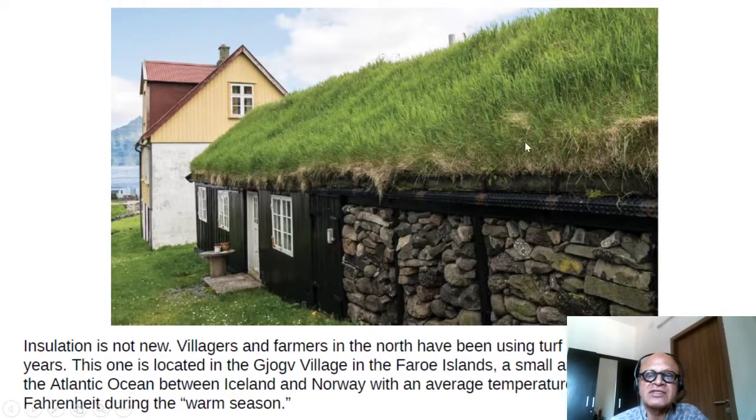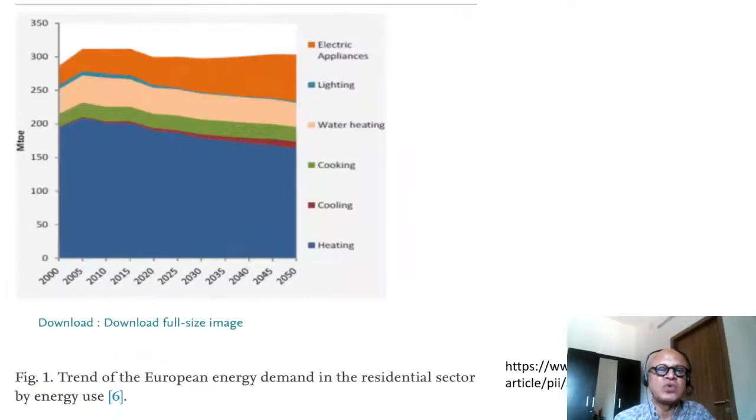Insulation is of course not new. We looked at something like this Tortwalk or whatever it was called, turf roof. Villagers and farmers in the north have been using turf roofs for 1,000 years, from the time of the Vikings as far as we know. This one is located in Gjove village of Faroe Islands, a small archipelago located in the Atlantic Ocean between Iceland and Norway, with an average temperature of 53 degrees Fahrenheit during the warm season. You can imagine how nice and cool it is during the winter.